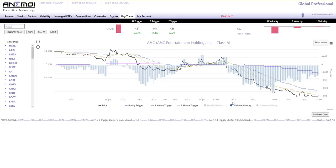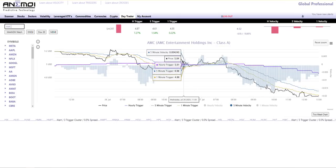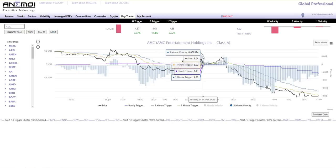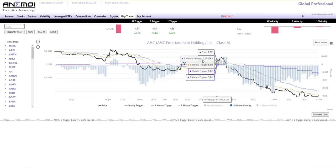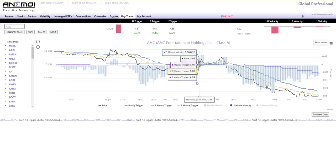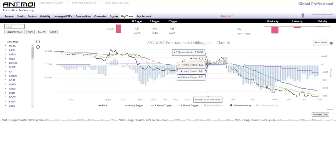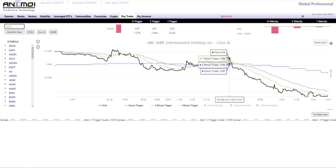More importantly, you can see those vertical blue lines. That's the 5 minute velocity. So as price moves up, here we got a 0.0042 positive velocity. Here we got a 0.0065, and then here we have a 0.00667. So velocity is telling you that this is a healthy advance. Everything looks great. You're breaking out. Why would price start to slam down right here?